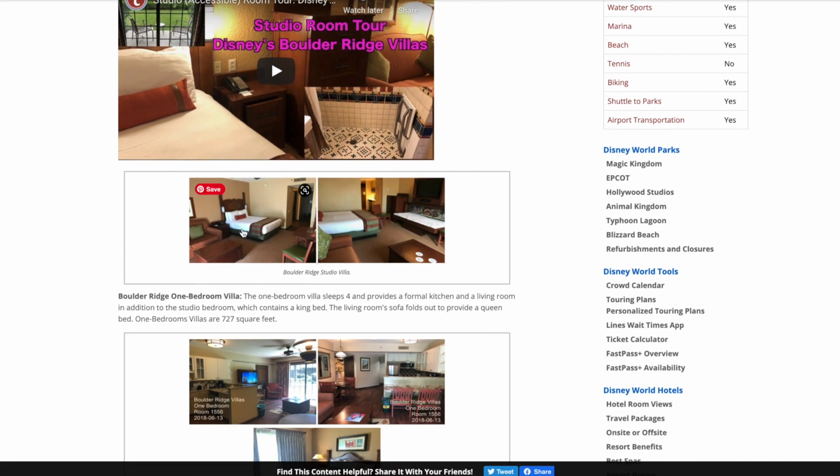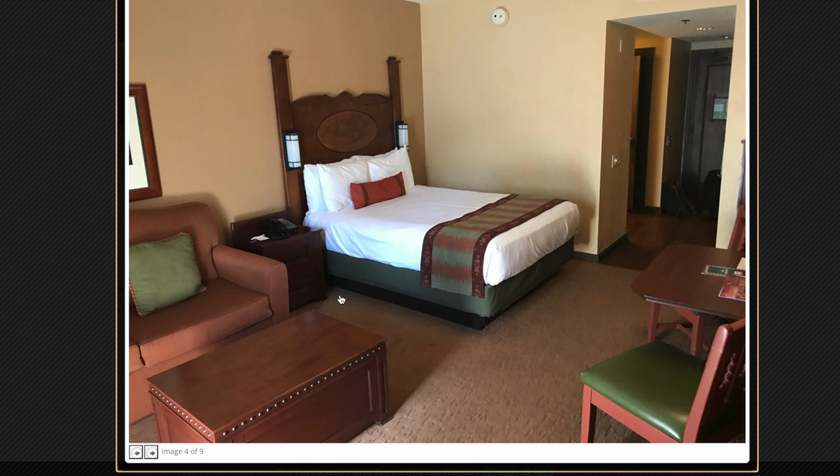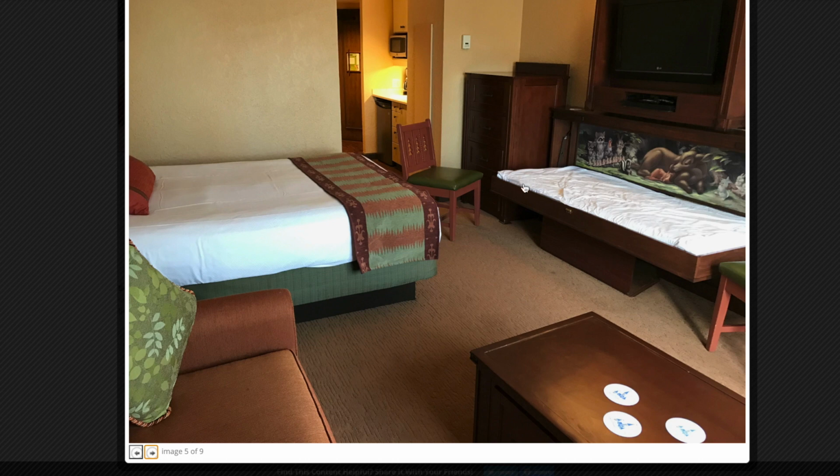Here we have the picture, so let me pull up these pictures. So this is a studio, and there's the queen bed. This is a pull-out. I believe this opens and provides additional storage. Then you can see here, this is a table and chairs, but then it pulls down and becomes a Murphy bed. It is perfect for little ones. We have a 4-year-old and he loves sleeping on these.